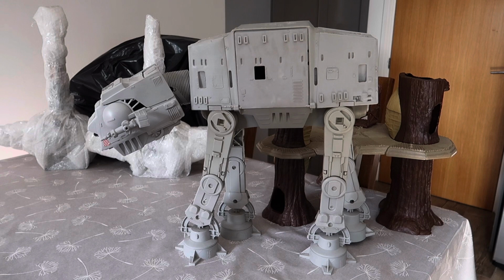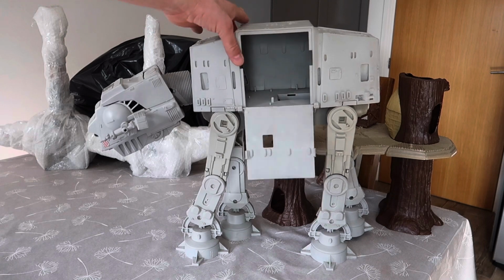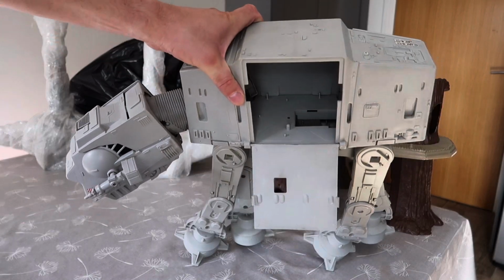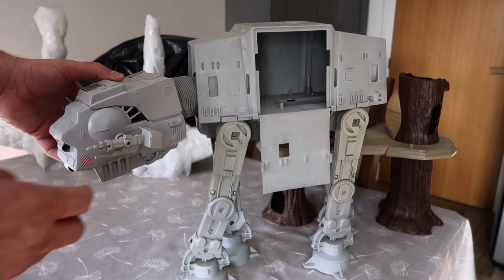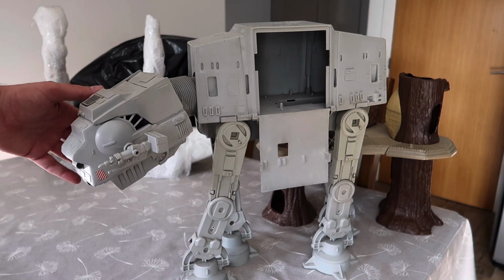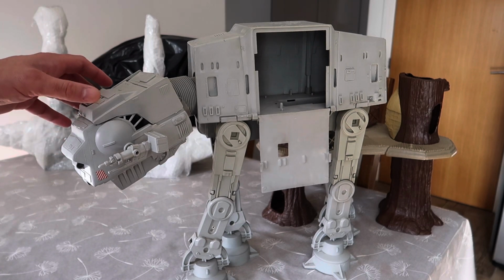So this one is a bit dusty, and it has got a few bits and pieces missing. It's got the actual battery compartments missing from inside. The guns have been snapped off, but I was able to pick up a brand new set of guns on eBay. This was a good few years ago when I first got this AT-AT, for like £3 or something, and they're brand new original Kenner, still in the packet.